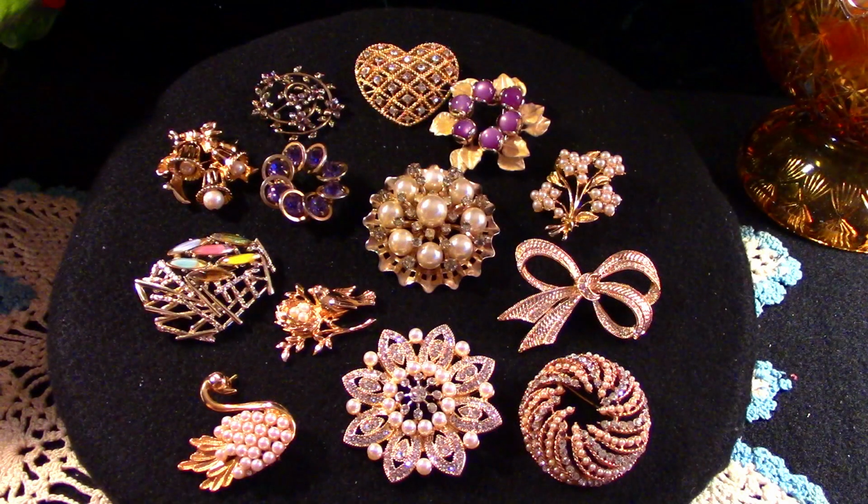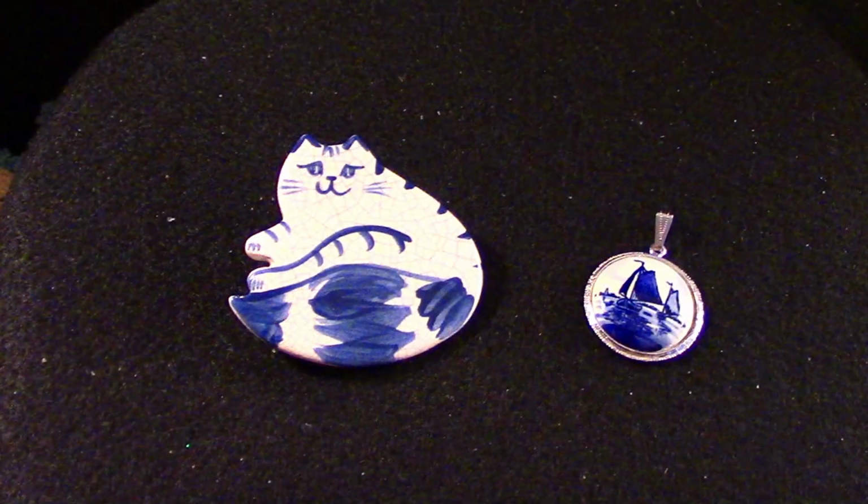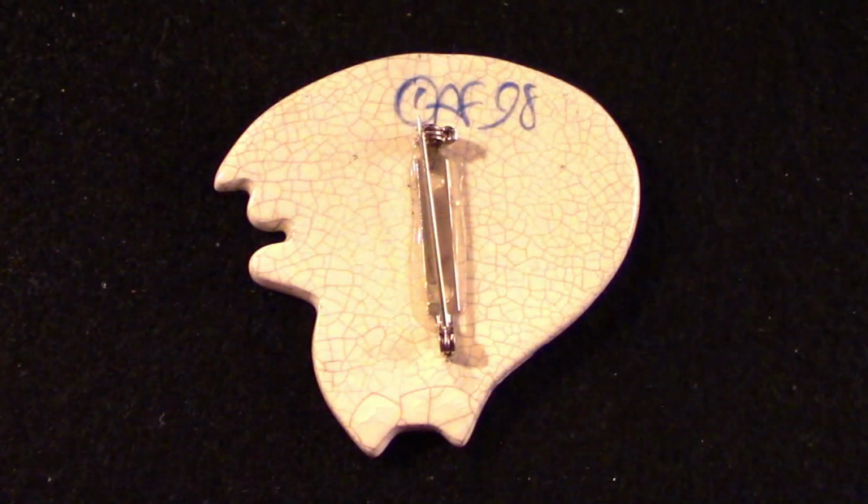Here's another assortment. Most of these pins I have collected for projects. The round pendant on the right is Delft. The cat is a signed studio art piece. If you have an idea who the artist is, let me know in the comments below.